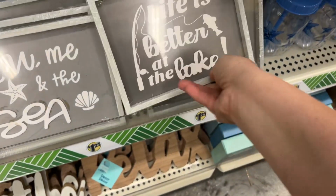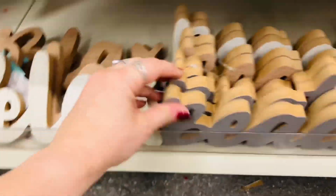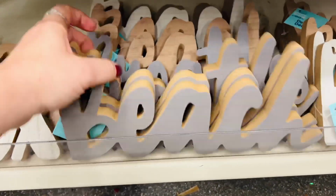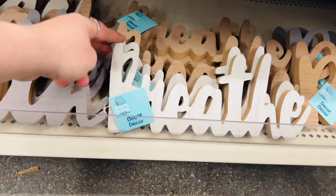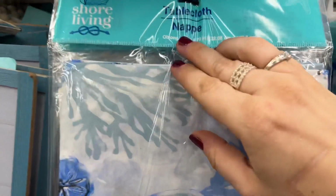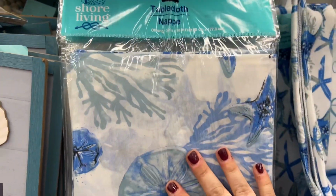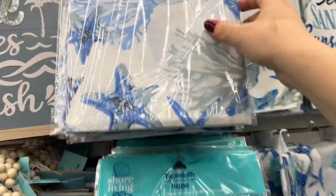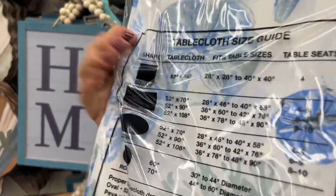"You and me and the sea," and then they have this one. Ethan, can you pick that off? "Life is better at the lake." They have that. This says "relax, beach." They have the beach and the plane. They have "breeze." So they have those as well. And they have the tablecloths as well. It's for oval and oblong. 52 inches by 70 for the oblong ones, and then the oval ones are 52 by 70 inches as well.